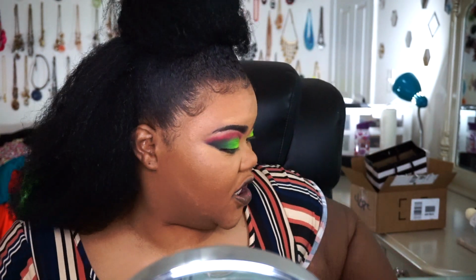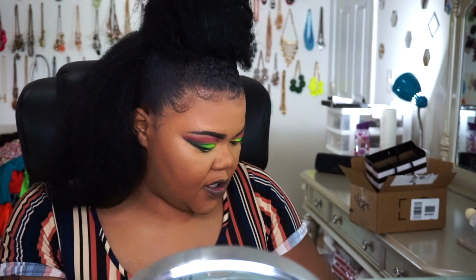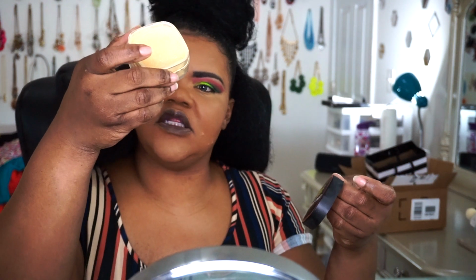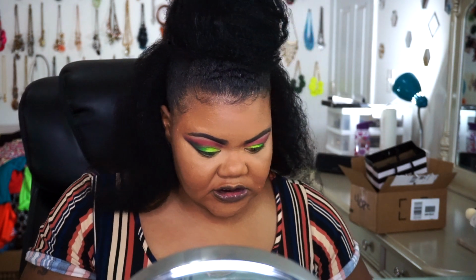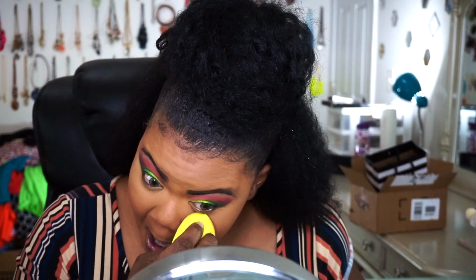Oh yeah, I remember the Kevyn Aucoin. The thing about it is it creases really fast. So let me go ahead and get the Setting My Whole Life. I'm using the crayon case, and this is in the letter N. This is their chalk dusting spray powder. I'm going to use this to set underneath because, ooh, it's getting a little crazy. How old am I? With this concealer, you'll never know.